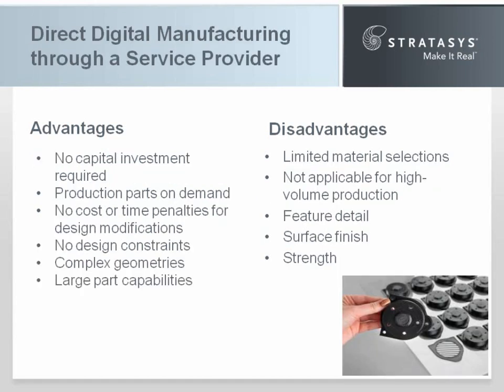Now we're going to compare that with direct digital manufacturing. Advantages of direct digital manufacturing is there's no capital investment required up front. Production parts on demand. You submit your electronic file and the technology starts producing parts. There's no cost or time penalty for design modifications. You have a design modification, submit your new electronic file, and you're off and running.